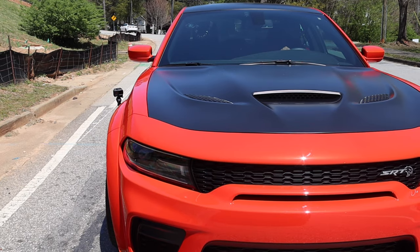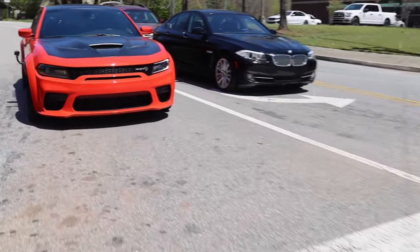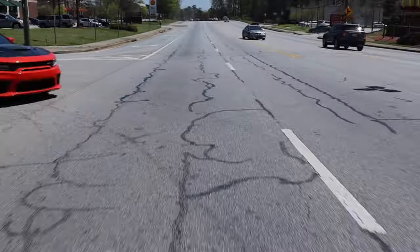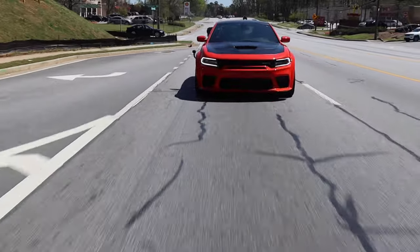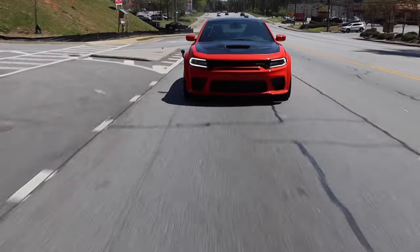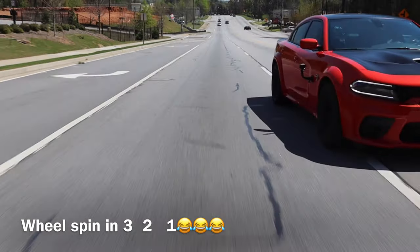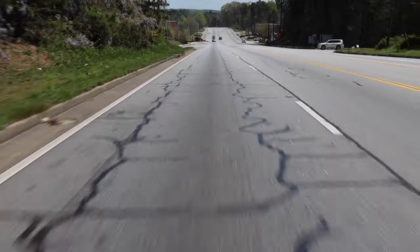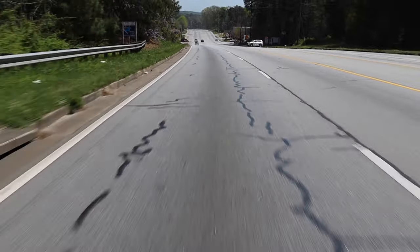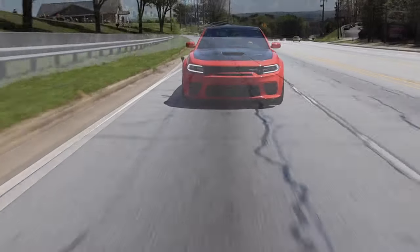The brakes feel nice. Get up. Woohoo! Yeah. It's instant, folks. It's definitely instant.